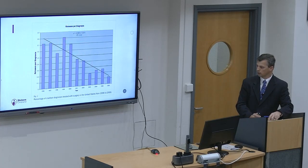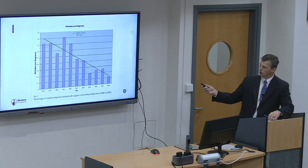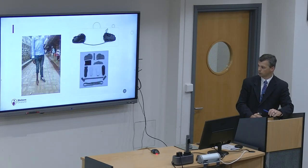So if you look at the data from about 96 to 2006, you can see the dramatic drop in the number of surgeries that were done for clubfoot deformity. When I did my fellowship in 2000, we were still doing probably 1 clubfoot surgery a week. One or 2, sometimes bilateral cases. And I'd say currently in our practice, it's probably 1 a year. And so it's dramatically changed how we manage clubfoot deformity.